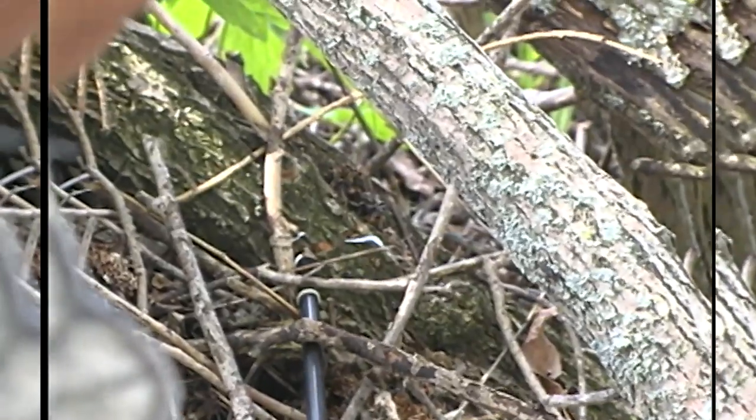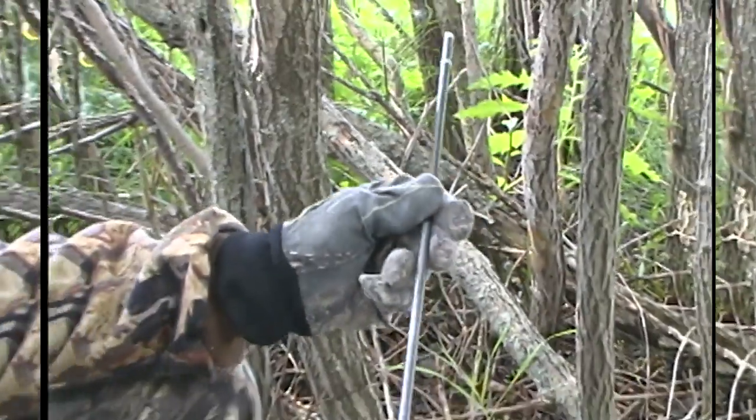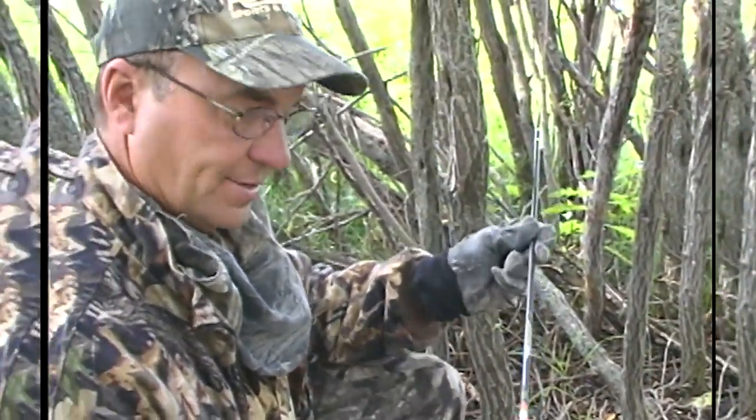Here's something else I want to point out too. If I was using an aluminum shaft arrow, it'd be toast. That right there is a Vapor made by Blackhawk. It's a carbon arrow, and I can shoot it over and over again.